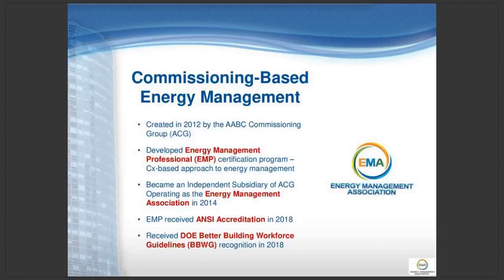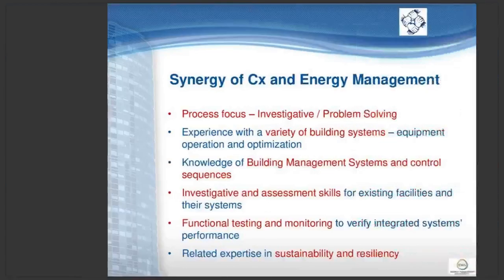As I mentioned earlier, one of the things that's really important is that we received accreditation from ANSI for that Energy Management Professional Certification in 2018. And then immediately after, we were recognized by the DOE Better Buildings Workforce Guidelines. So we do have a certification, and we've mentioned before that there are going to be more and more RFPs and RFQs issued by institutions, corporations, and government entities that are going to require certified individuals. And when I say certified, I mean through accredited programs, to perform their energy management tasks, whether it's auditing or anything else we've talked about today, like developing master plans.